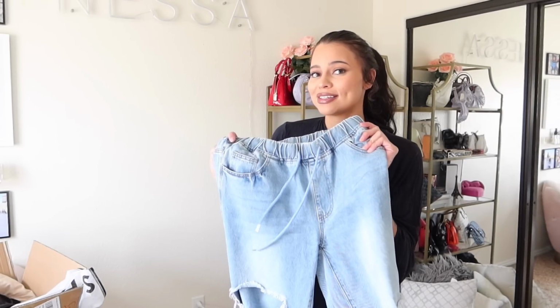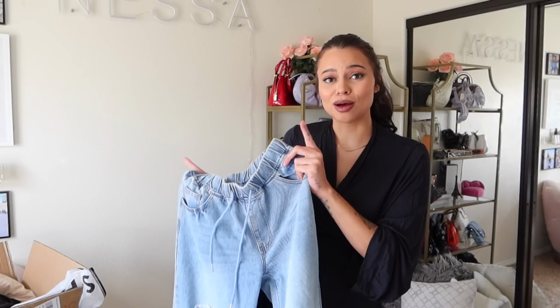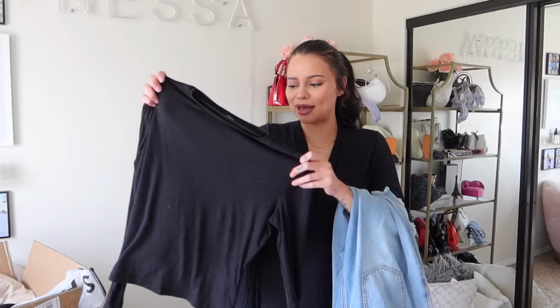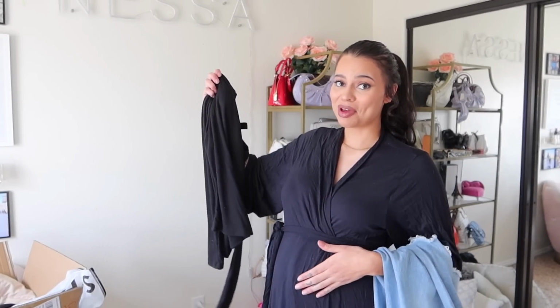So we're going to try these on in a second, but let's go ahead and get a top to try them on with. Also, something that I have already worn since getting the package, because I've been meaning to get one of these for the longest time. I just love simple long sleeve, crew neck type tops, and I haven't had one that covers the belly.